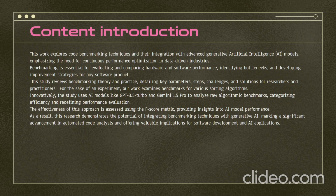As a result, we expect this research demonstrates the potential of integrating benchmarking techniques with generative AI, marking a significant advancement in automated code analysis and offering valuable implications for software development and AI applications. So let's begin.